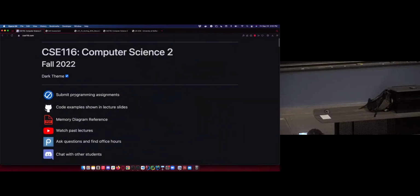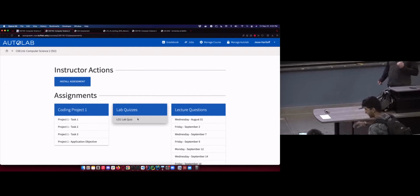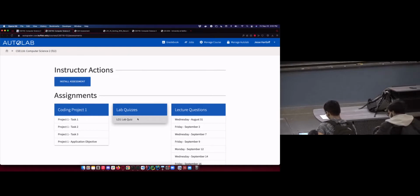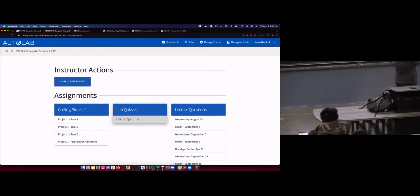So first, when we do have grades ready for you, they'll be posted on AutoLab. You can't see this lab quizzes yet, but there will be lab quizzes, lab interviews, and your results will be posted there, along with some feedback. You can click your score and get some feedback about what you need to prepare for the next round of interview or quiz.